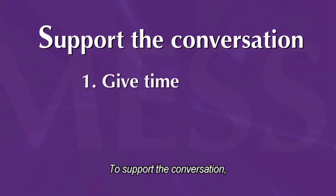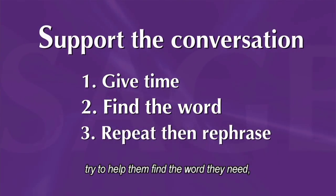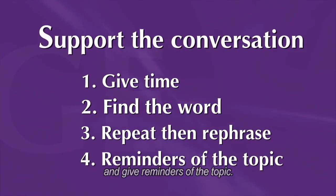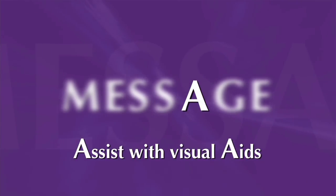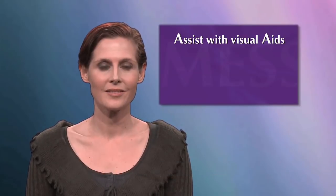To support the conversation, you'll need to give the person time. Try to help them find the word they need. Sometimes repeat or rephrase what you've said, and give reminders of the topic. The next strategy is A, assist with visual aids. Visual information can help a person with dementia understand your meaning.